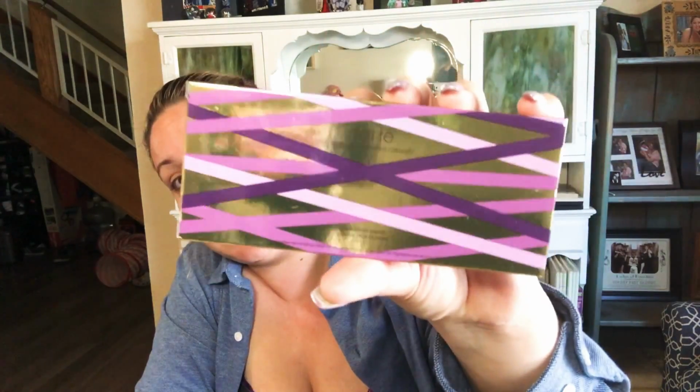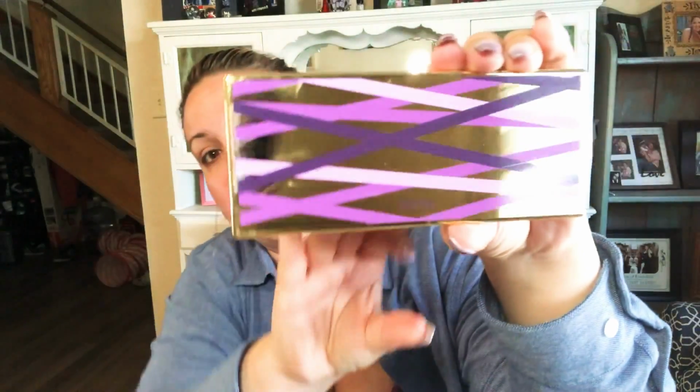So the next thing that I purchased was the Tarte High Performance Natural Eye and Cheek Palette. Looks like that. This was on sale at Ulta. It was like half price. So I said, why not try it? And I thought when I looked at it, this could be a good travel palette. So here's what the outside looks like.